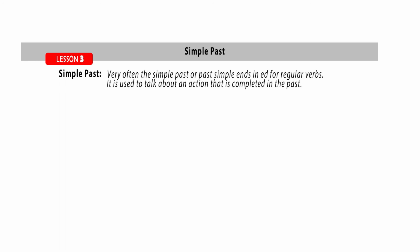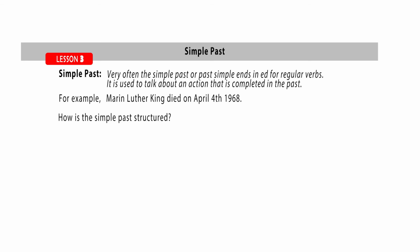The simple past is used to describe an action that is completed in the past. It's usually used with a date or an adverb of time, such as yesterday, last week, last night, and so on. For example, Martin Luther King died on April 4th, 1968.